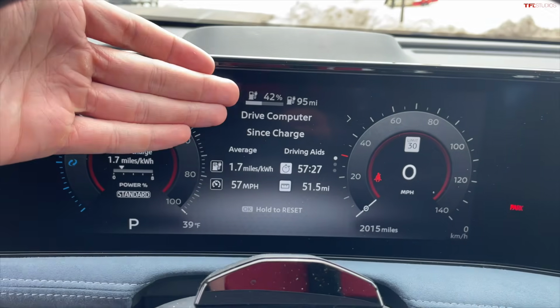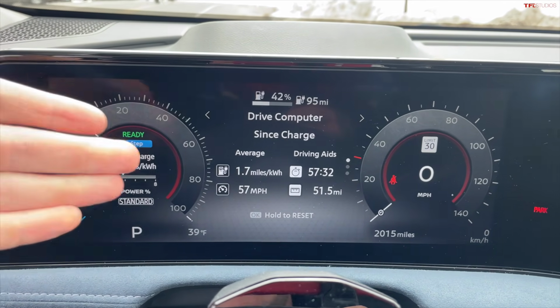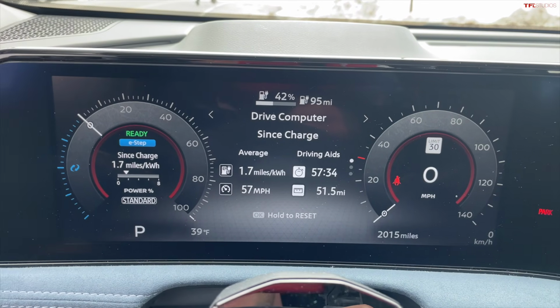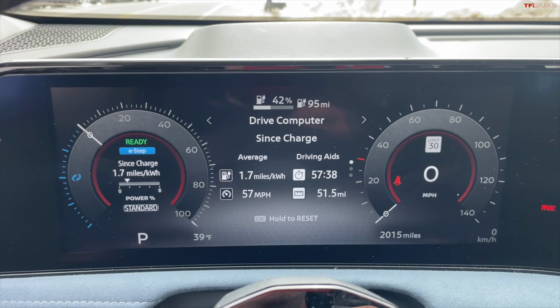So here at the top of the mountain, we are sitting at 42%. It's predicting 95 miles of range, averaging 1.7 miles per kilowatt hour, 51.5 miles. So time to turn around and make our way back into civilization.